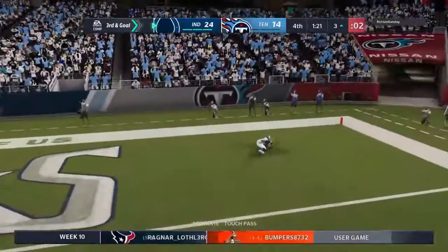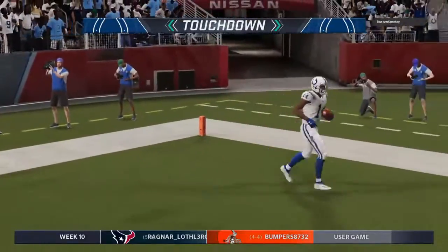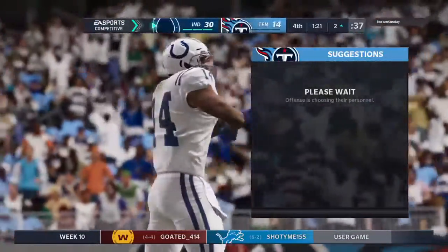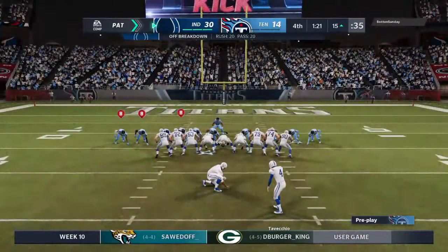Now Rivers. And that is caught. Touchdown, Indianapolis. Zach Pascal, his 4th touchdown on the year. And the Colts add on to their lead.